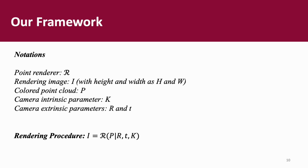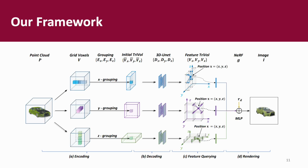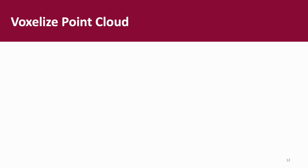This is an overview of the proposed TriVol, which consists of 4 stages, including encoding to obtain the initial TriVol, decoding to obtain the feature TriVol, and conducting feature querying in the obtained TriVol, and using the extracted features to conduct the rendering with the NeRF strategy to get images. Now we will introduce them in order.